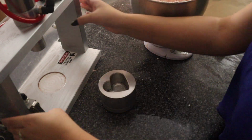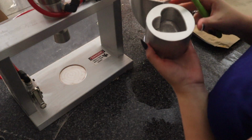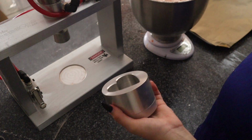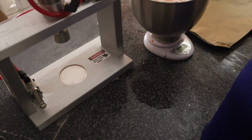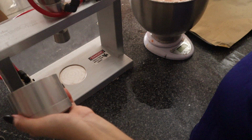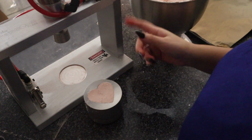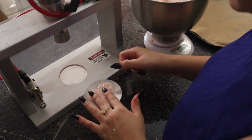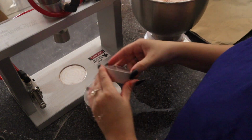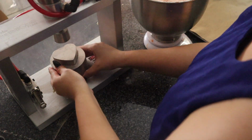As you can see, I have a new machine here with me. This is the one I bought with the competition money. I bought it because I can make bath bombs, shower steamers, and shampoo bars with this. So I can make a lot of products with just one machine. I'm going to be dividing this batch into two because half of them are going to be the hearts and the other half are going to be little squares for people who don't have a bath like me.